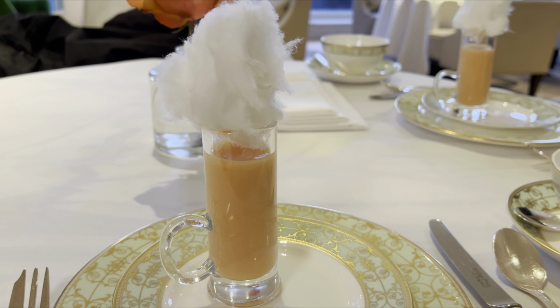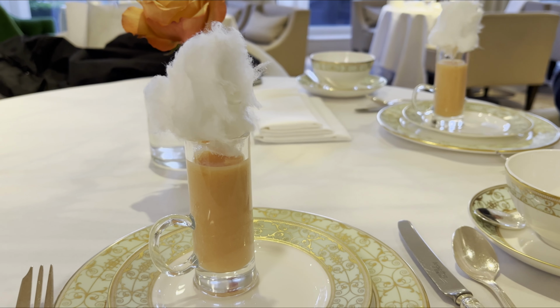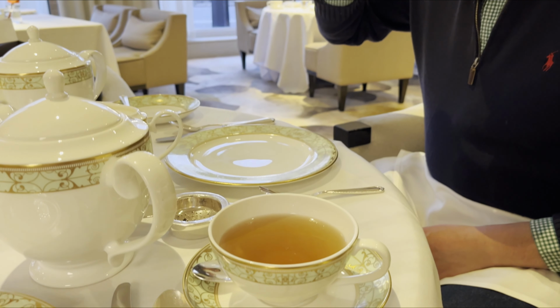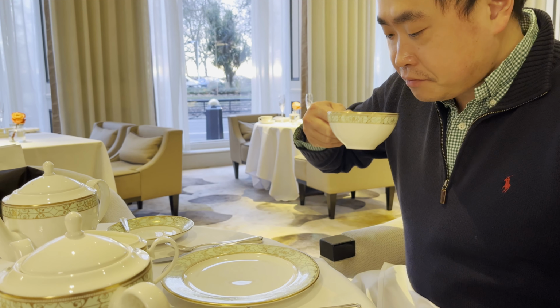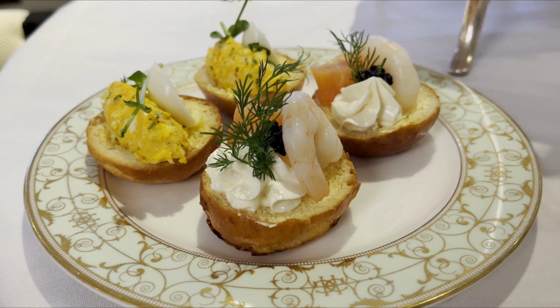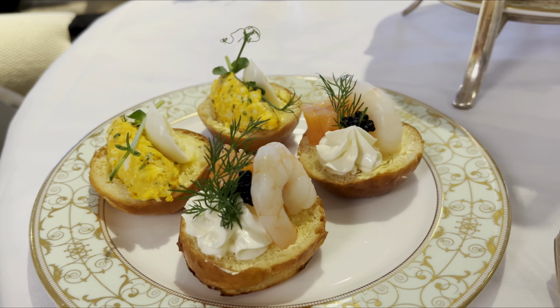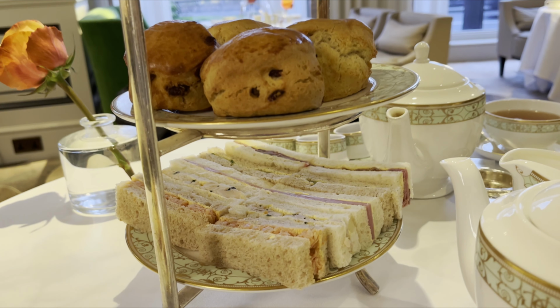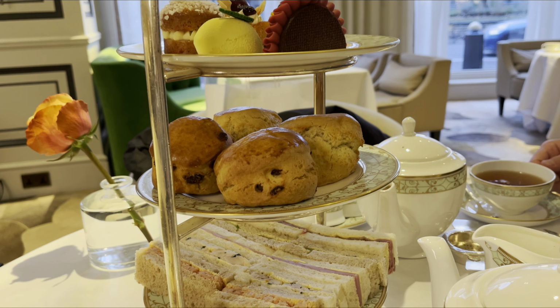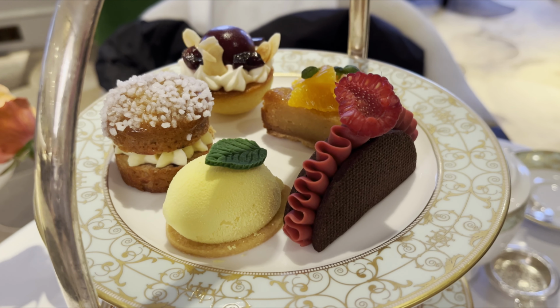And then the fun part began. We started with an amuse-bouche. They came to prepare the tea for us. And then we had open sandwiches. And finally, the beautiful tower where we had finger sandwiches at the bottom, scones in the middle, and absolutely delicious pastries at the top.